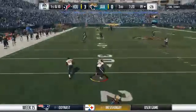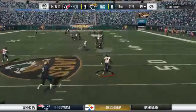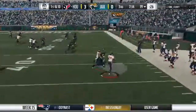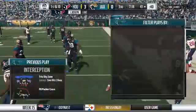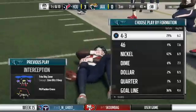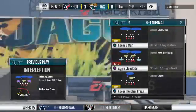And now here is another interception. Picked off by Jonathan Joseph. And they will finally get him as he's all the way down near the 40-yard line. Now after the play, it looks like there's a Texan here slow to get up. We'll check on his status when we get back.